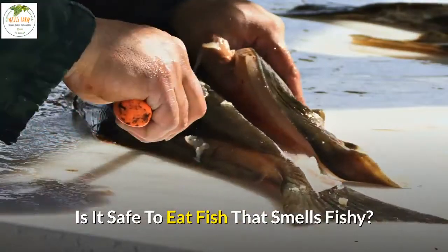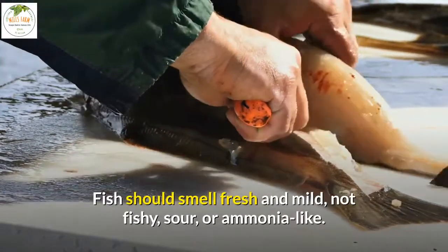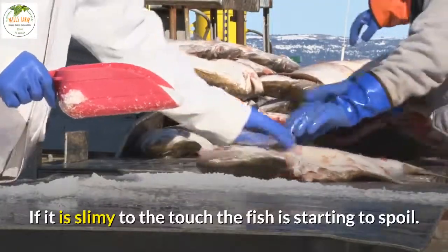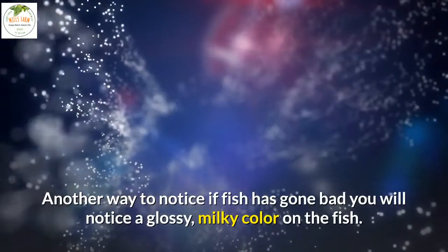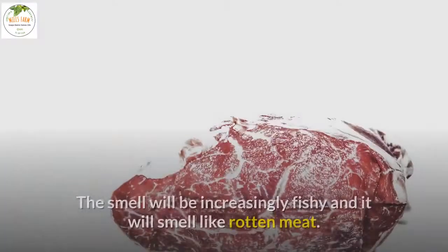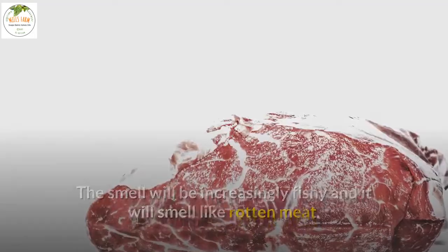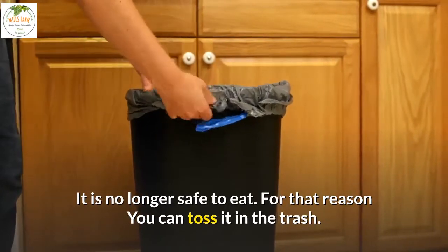Is it safe to eat fish that smells fishy? Fish should smell fresh and mild, not fishy, sour, or ammonia-like. If it is slimy to the touch, the fish is starting to spoil. Another way to notice if fish has gone bad, you will notice a glossy, milky color on the fish. The smell will be increasingly fishy and it will smell like rotten meat. It is no longer safe to eat. For that reason, you can toss it in the trash.